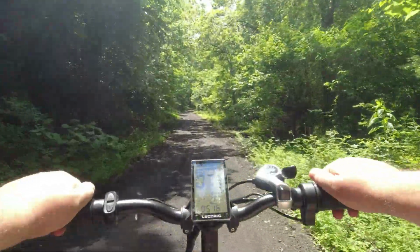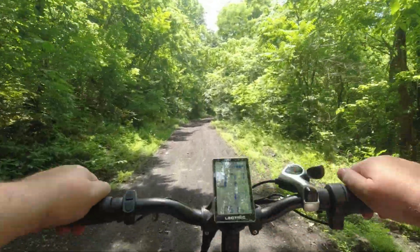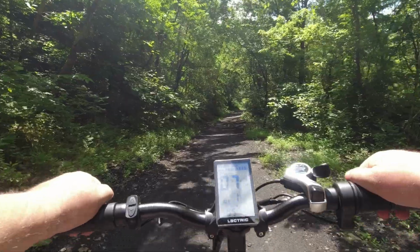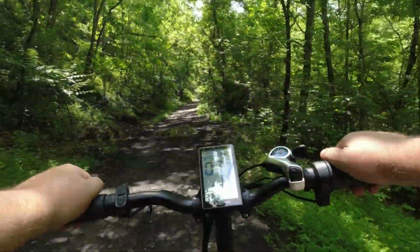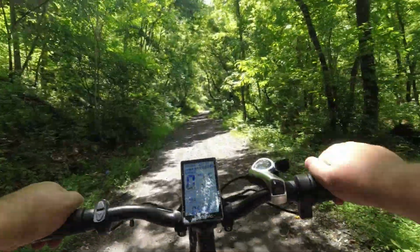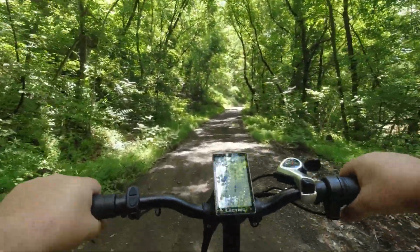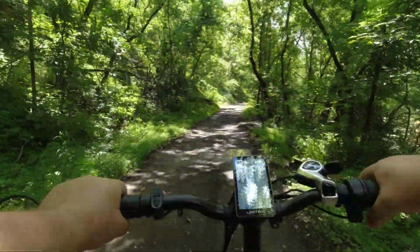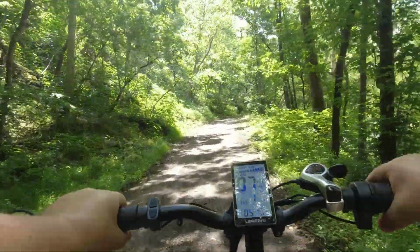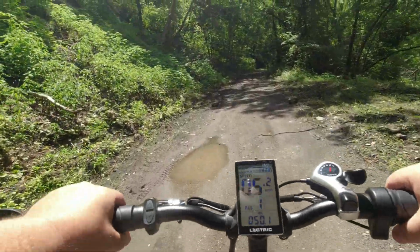Another thing that I'm noticing are the pedals that come with the bike. Once they get wet like they are right now, your foot tends to slip around on it a bit. So if you don't absolutely need folding pedals, getting new pedals might be a pretty good upgrade. Although they might have folding pedals that have a little bit better traction. But I don't know, I really haven't looked to see.